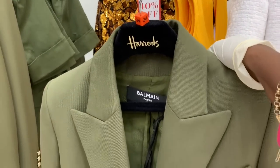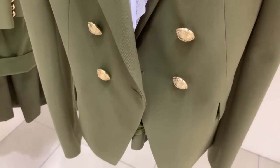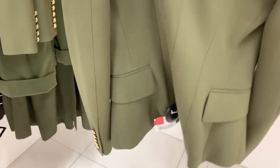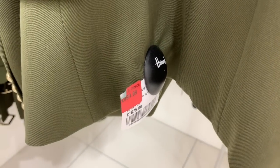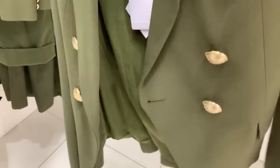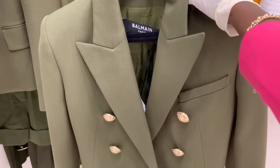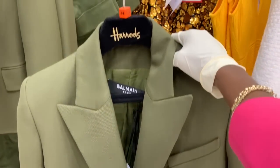I have found the blazer of my dreams, a dark khaki green with gold hardware. Oh my God, this is gorgeous. This is actually gorgeous. It's £999. Okay, I think I need to add this blazer to my wish list. What do you think, guys?